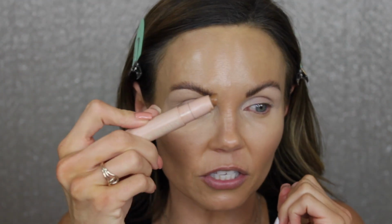Creams seem to be the best for me, and I have been loving medium 2 from the KKW Beauty line, but the problem is I'm almost out of it. So this is literally all I have left of the shade number 2 medium.